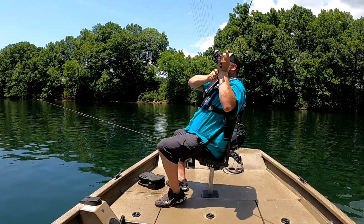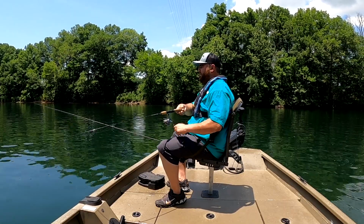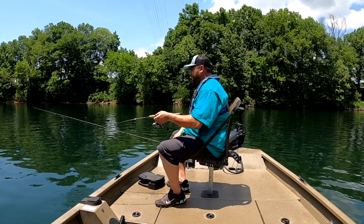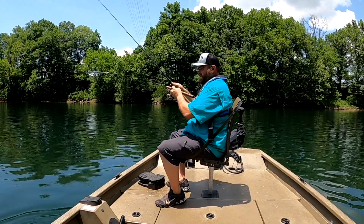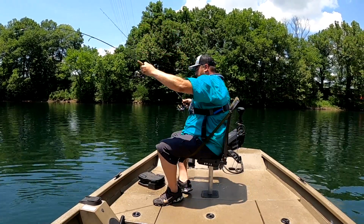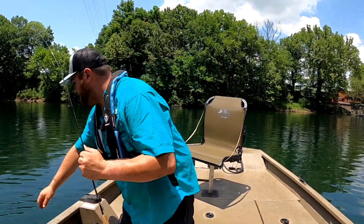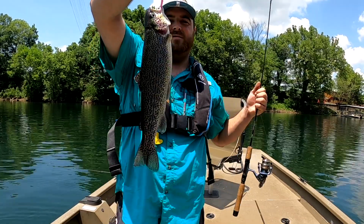Hey, there's a fish on the pink power worm. We do get to see what a fish looks like today, if I can land it. I think my fish managed to tangle up in my other line here. Oh, I got it. There we go. There are fish in the lake still. There he is.